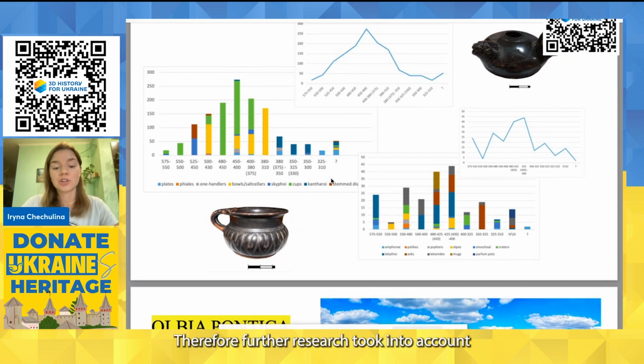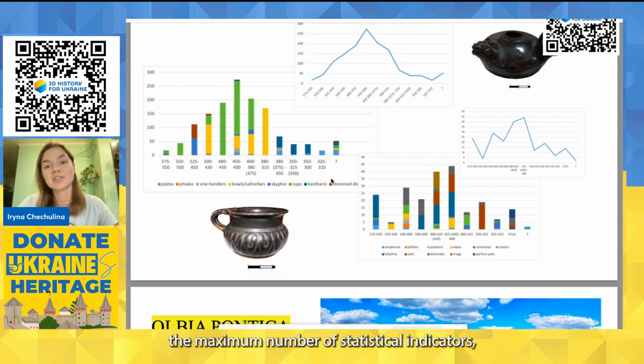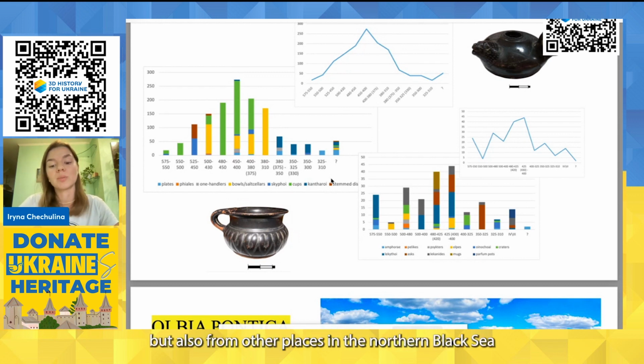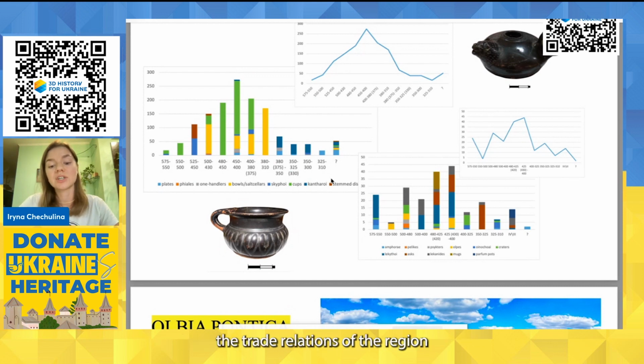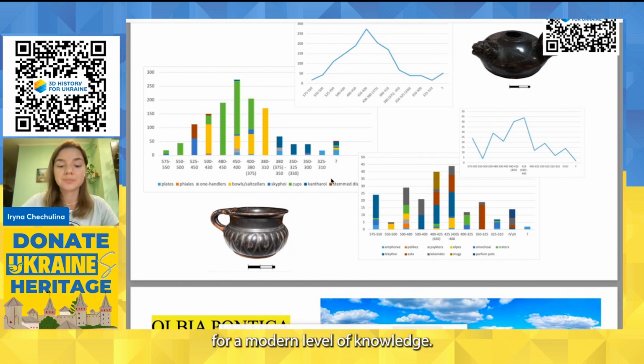Therefore, further research, taking into account the maximum number of statistical indicators, not only from Olbia, but also from other poleis of the Northern Black Sea region, will provide the opportunity to reconstruct the trade relations of the region from a new angle and reproduce the trade and economic ties of the Northern Black Sea region with Attica at a higher level, which is really important for a modern level of knowledge.